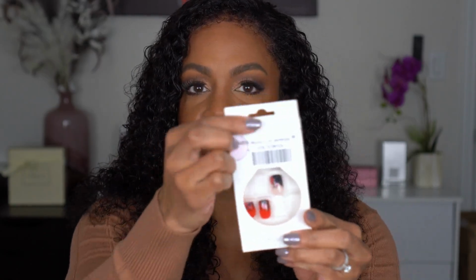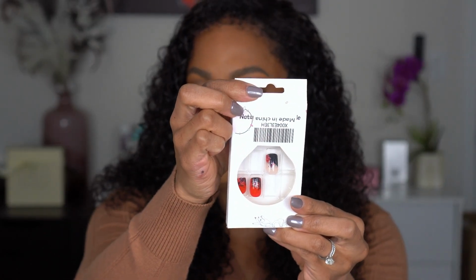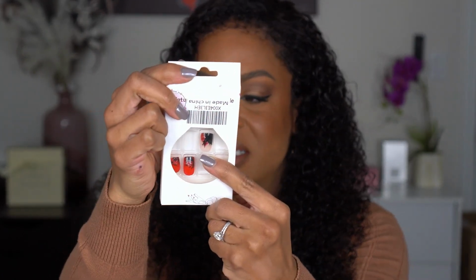Now, I have worn these already, but I still wanted to show them. This set lasted for a while. I wore these when I was helping out at a competition, and I was wearing red and black. So I wanted to have red and black nails, but I love the design of these. So I thought these were super cute. There's no name or anything on these, though. That's the only thing I don't like.